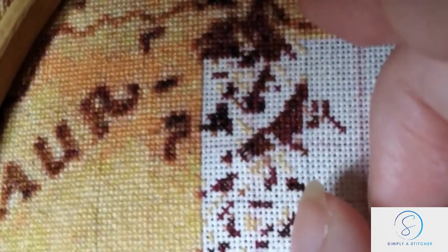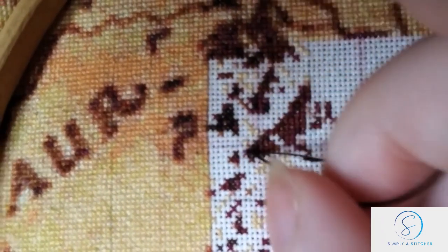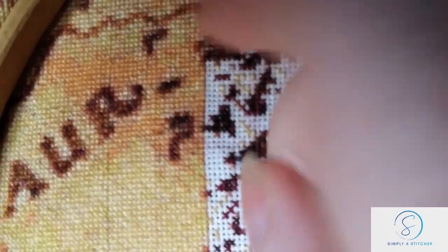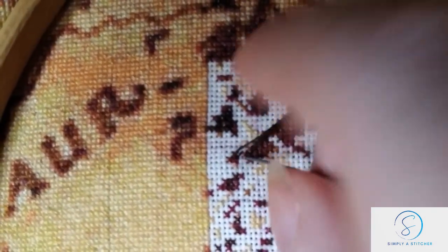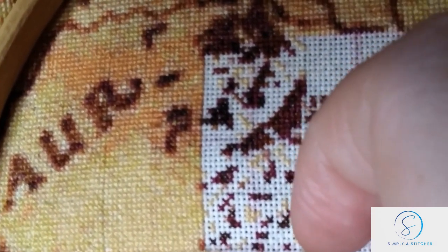I think this is the only problem with 25 count and 28, that if you're doing a high confetti area and you like doing this like me and trailing threads, it can get a bit bulky at the back, which is perhaps where my issue lies. I just need to watch for that, don't I?